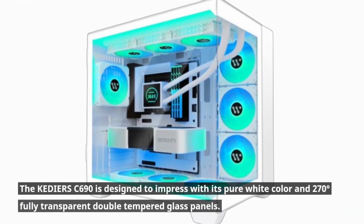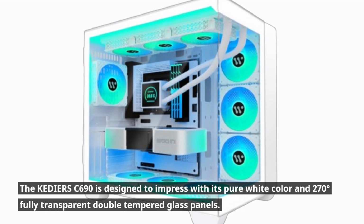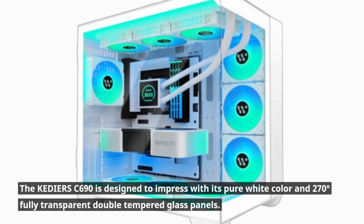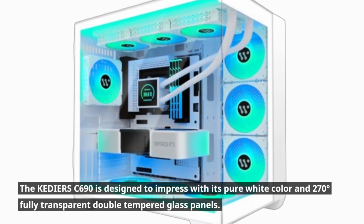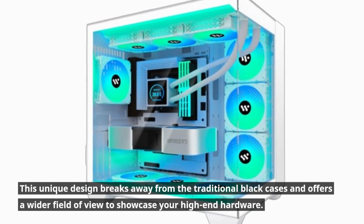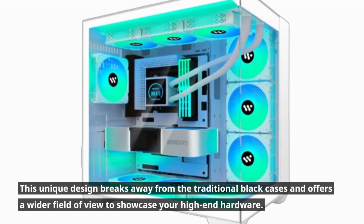The KEDIERS C690 is designed to impress with its pure white color and 270 degrees fully transparent double-tempered glass panels. This unique design breaks away from the traditional black cases and offers a wider field of view to showcase your high-end hardware.